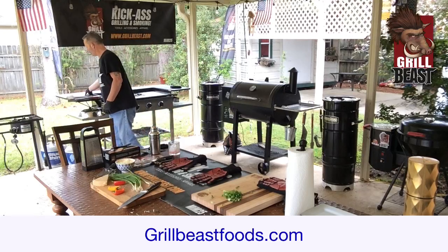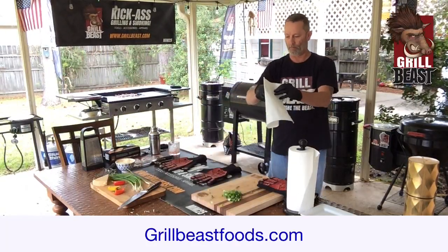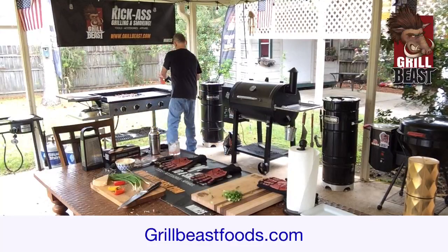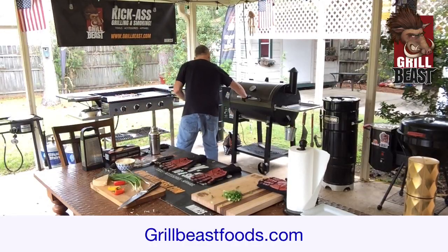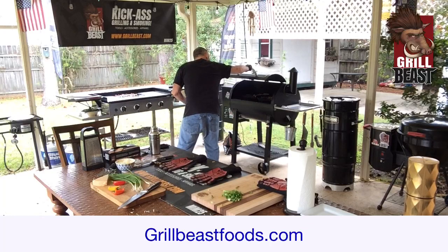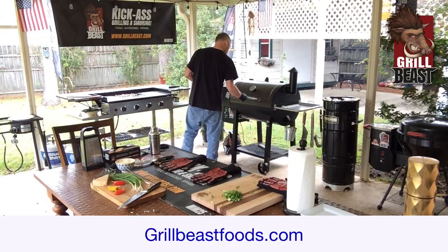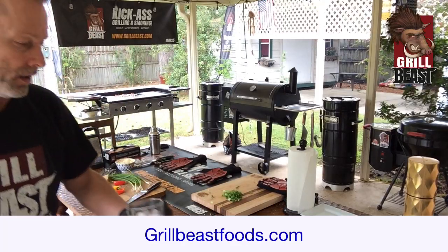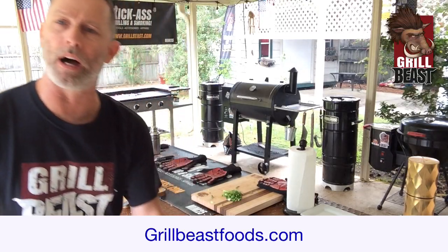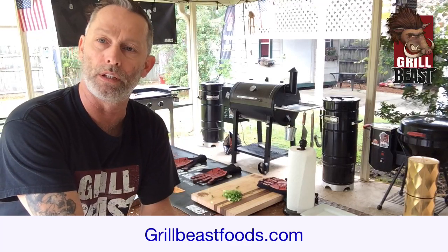Couple more minutes on the bacon. All right. Any questions we got? We got a little bit of time left. I'm leaving it on 350. If you heat it up too fast, you'll start getting burn on the bottom, on the outside and stuff, without it getting cooked on the inside. So you want to keep that temperature right around 350. That's the temperature I like anyway. That bacon will be done in a minute.